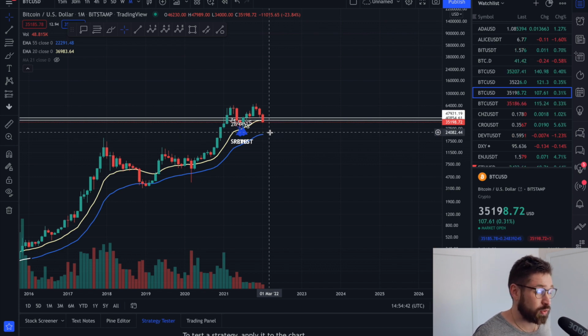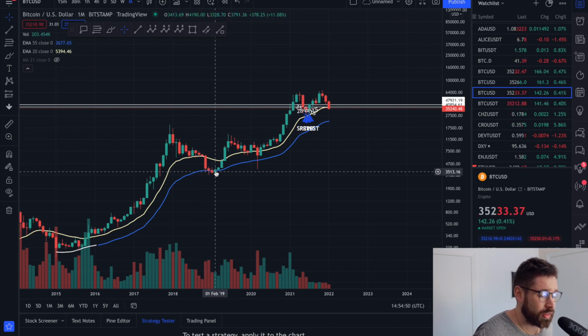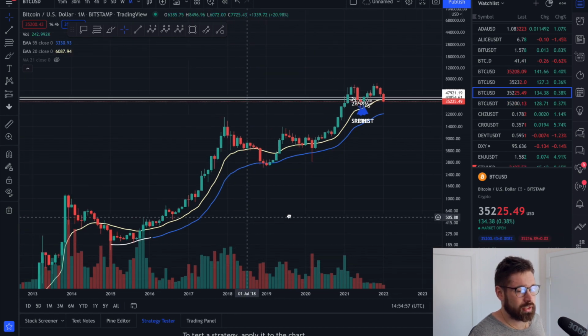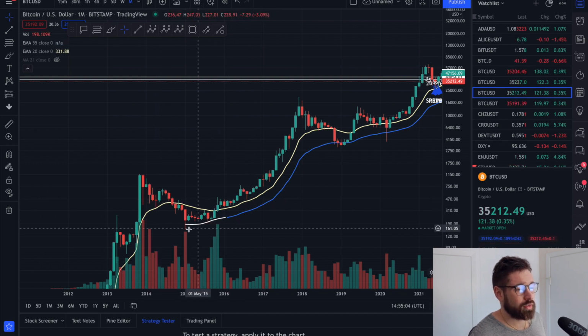I'm going to say in between 24 to 28 would be our bottom, because as you can see here in previous bear markets, we bounced perfectly off the 55 EMA on the monthly time frame. This is 2018, 2019, and then right here we have 2014 going into 2015. We bounced off the 55 EMA.